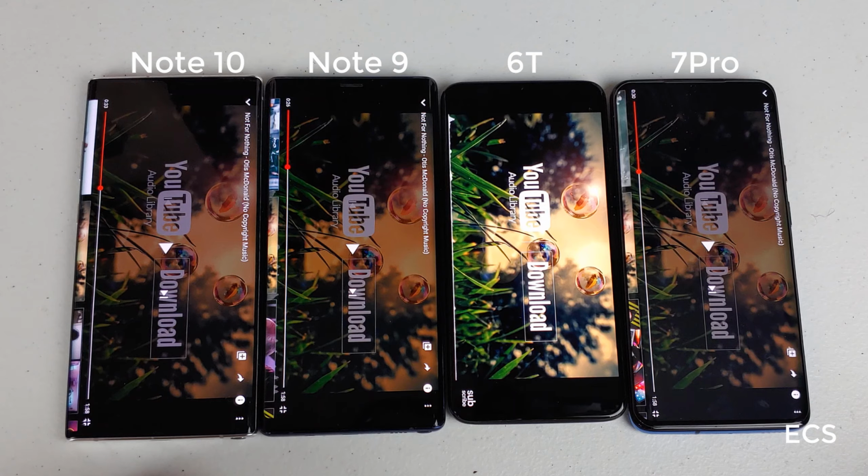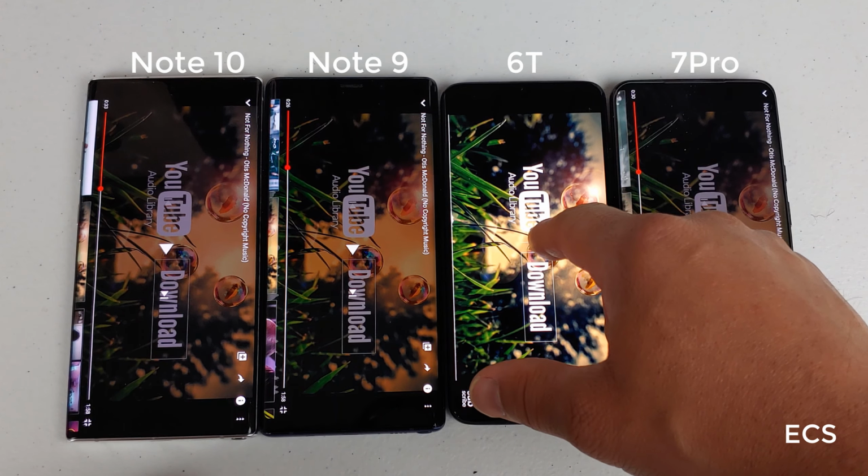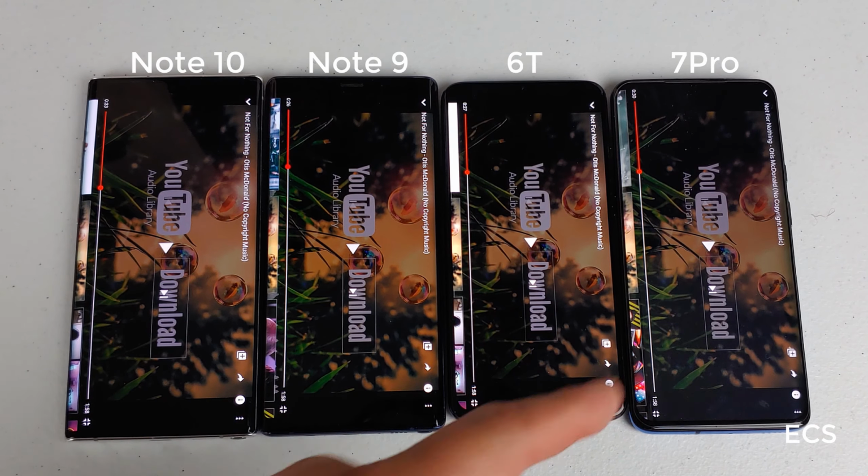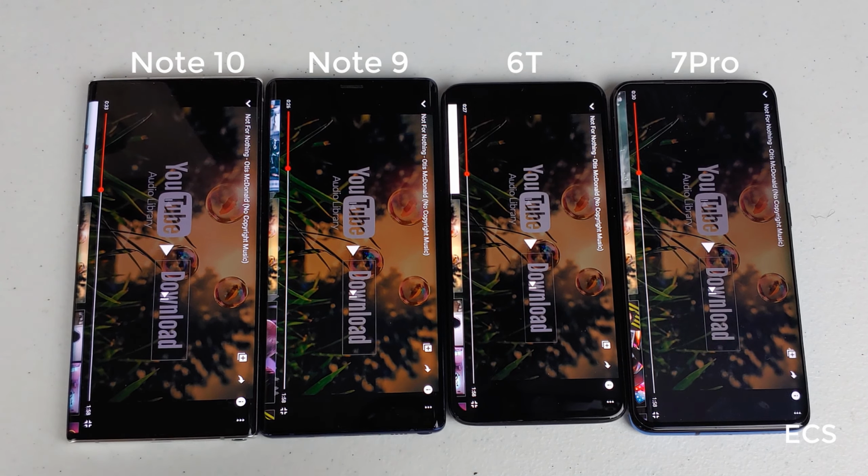Oh yeah, absolutely. All right, so that is the sound between all these devices. That's what I'm talking about.